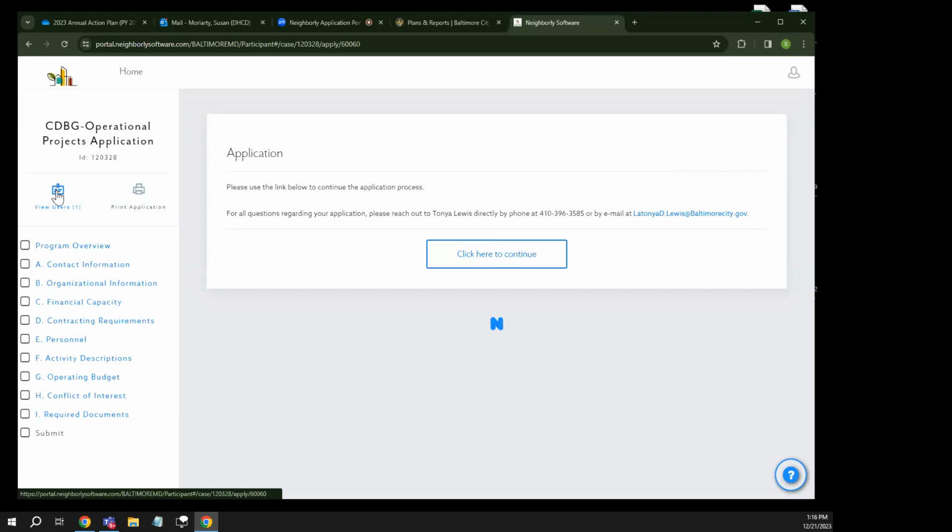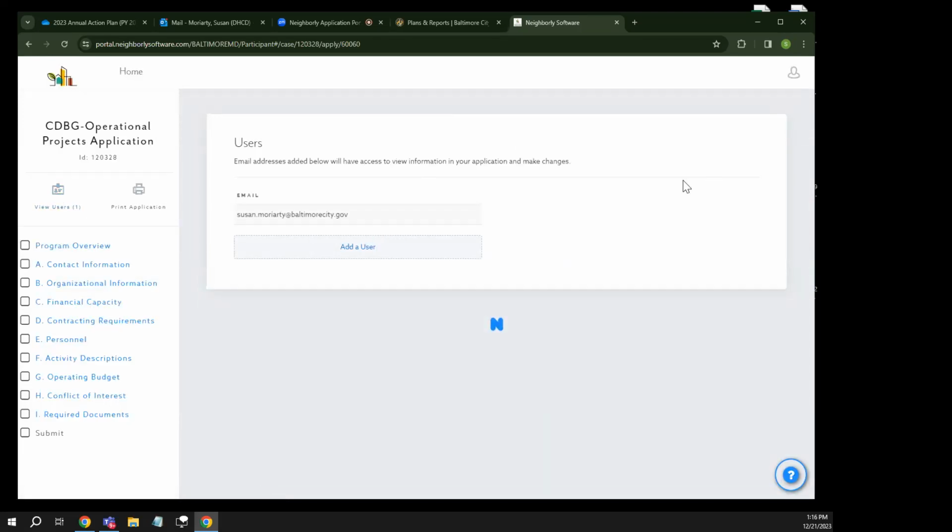So here is view the users. All right. If you are the person that's going to put in this application, we would still recommend that you add a user. There have certainly been cases where the person who put in the application left the organization, particularly through the last couple of years. And then the organization did not know that they were getting stuff from Neighborly that they needed to respond to because there was only one person there and that person was no longer looking at the emails. So none of us know what's going to befall us tomorrow. So protect your organization and put in a second user.